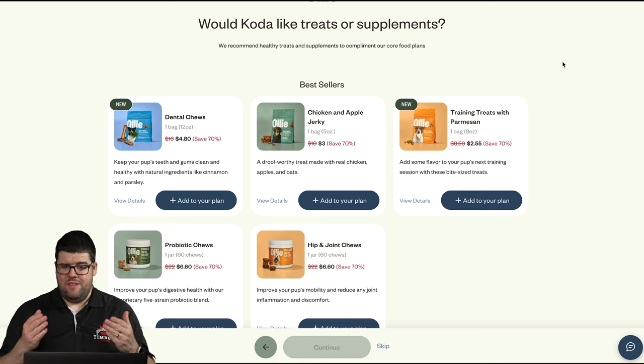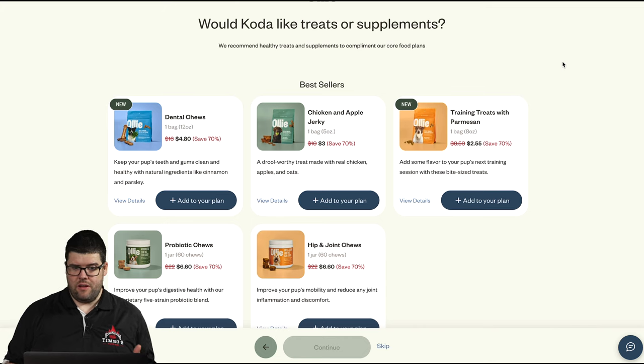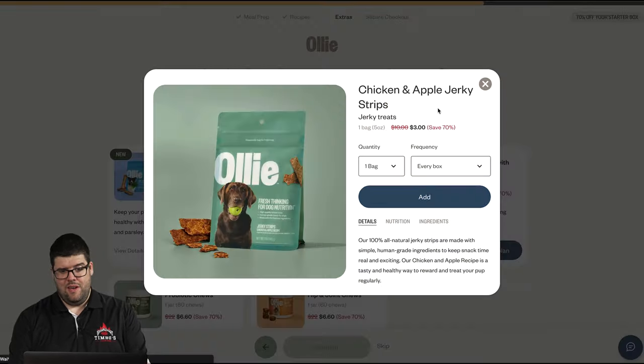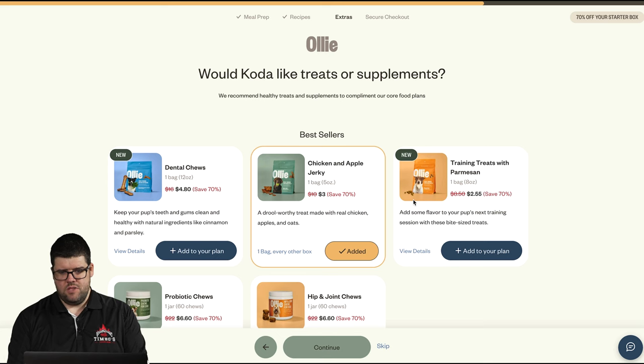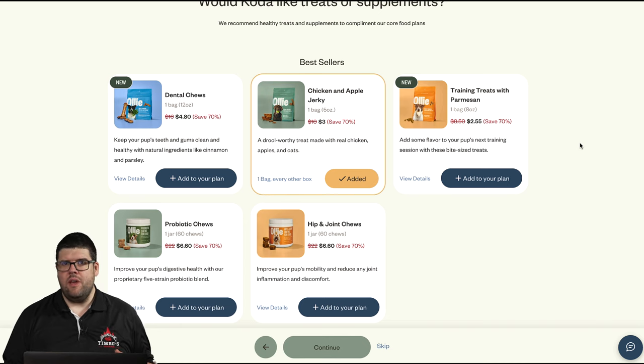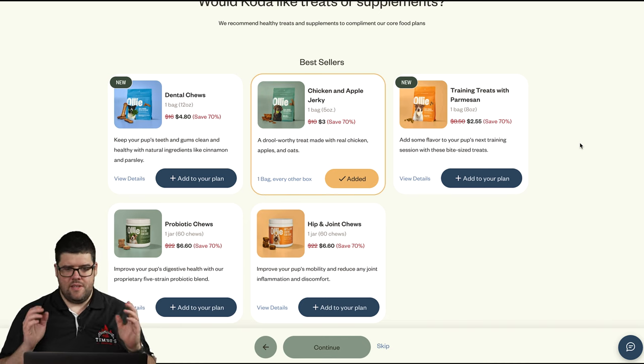And once again, it looks like the discount's being applied here. So maybe I wanna try some chicken apple jerky. I mean, that even sounds good for myself. One bag, $3. Do I want this in every single week? Maybe every other. Let's go. Once again, I can come in here and I can edit this plan after I get my first box and take it off if it's something that my dog does not like.